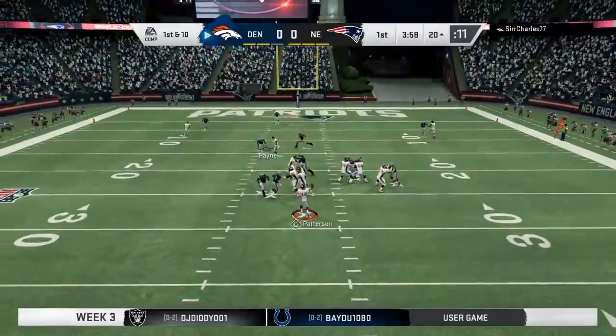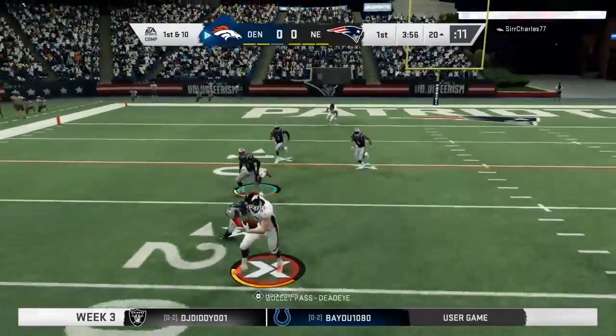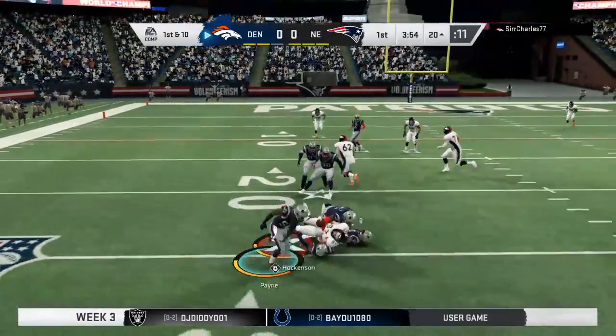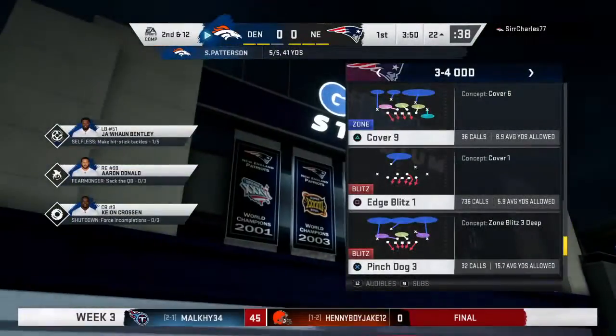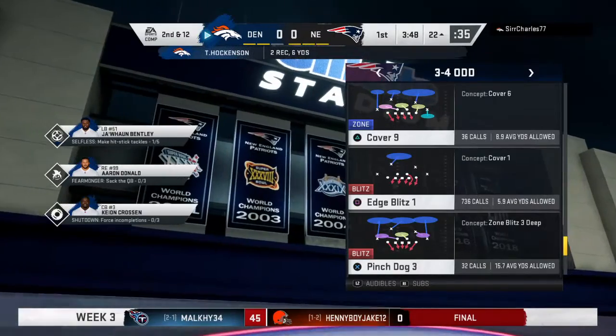From the red zone now, they'll look to throw. Open man, he's got him, the tight end, Hockenson. And this one goes nowhere. Losing yardage back at the 22. A loss of 2 there.